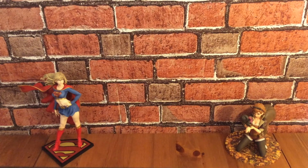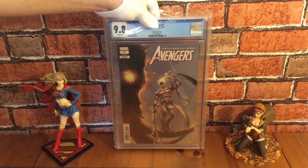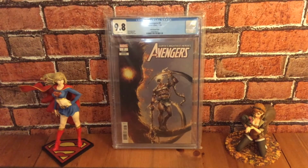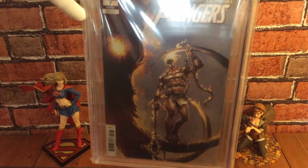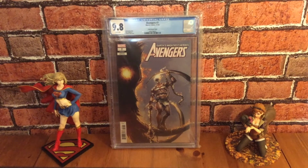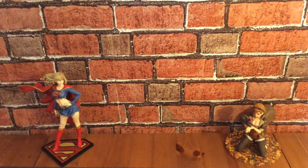Okay, next one I have to show is this one. Here's another Avengers number 7. This is the same book as I showed earlier with the PlayStation Spider-Man cover, but this is a 1 in 50 Clayton Crain cover, and this one features the origin story of Ghost Rider 1 million BC, but this one actually has him on the cover, which is really neat. So I got that up, but this book to partner up with that book. I like it when I get books that spin off other books.